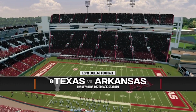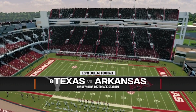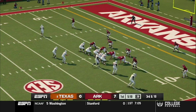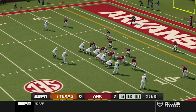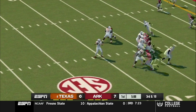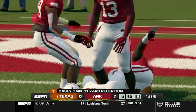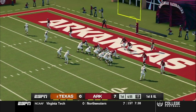That means it's time for Texas and Arkansas in Arkansas, as these two teams square off as Big 12 opponents now. Arkansas is already up 7-0 in this one in the first quarter. Quarterback Quinn Ewers for Texas. Trying to lead his team down and get a tying score, he dumps it off to Xavier Worthy, who is able to get that yardage on 3rd down and get them a 1st and goal and get them close to the end zone here.